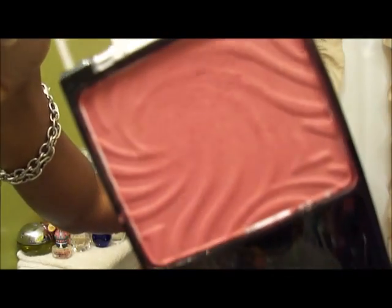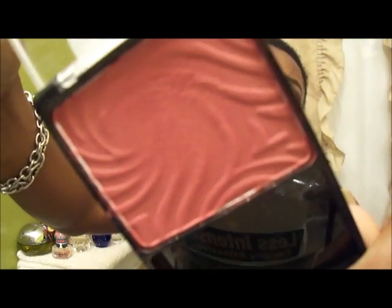Okay, so my third favorite is called Berry Shimmer, and this is a really sparkly color, and it's the closest color to a red that they have. It's not a straight up red color, but it's more of a deep pink type red, and it's definitely very shimmery. This is one of the shimmery blushes, but it's very pigmented, very beautiful. This is the most powdery of all the 4 blushes. If you just barely tap your brush in this, the powder would just go nuts, so you have to be very careful with that.